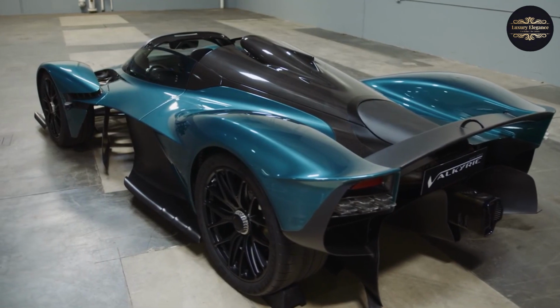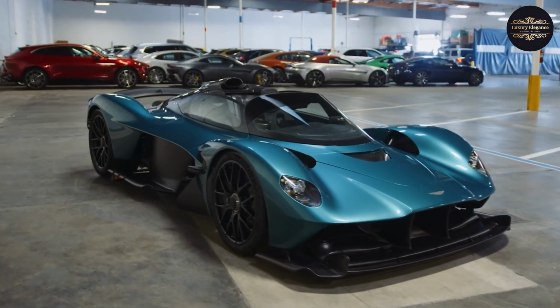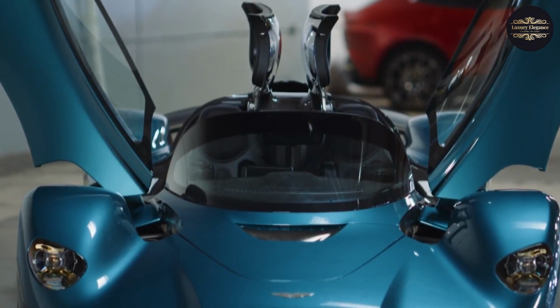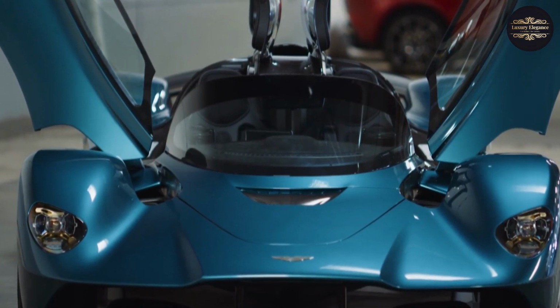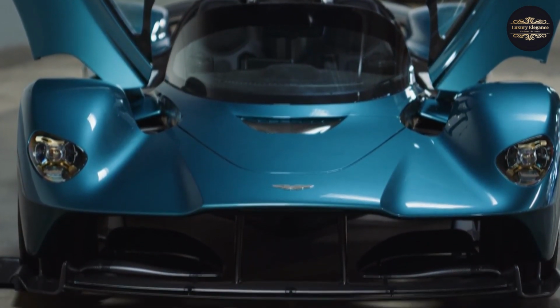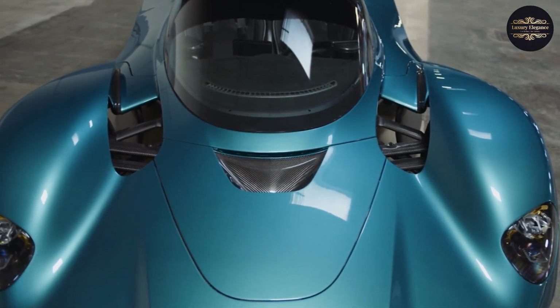Because the normal Valkyrie doesn't have gullwing doors, the Spider model has some noticeable design changes that aren't in the standard model. Traditional doors wouldn't fit with the new removable carbon fiber panel, so the Spider has butterfly doors with narrow letterbox windows that open in front. Also, the Spider's roof has parts made of glass that let light into the cabin.